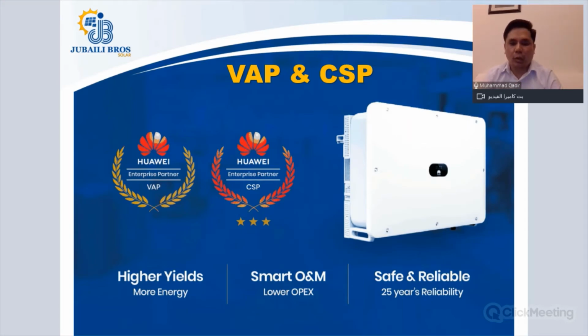Since our topic of the day is about Huawei, just to tell you, we are the valued partner and certified service partner of Huawei Fusion Solar. The inverters from Huawei are made to have higher yields, resulting in more energy, and they have a smart O&M, which results in lower operational expenditure. And these are safe and reliable with 25 years reliability.